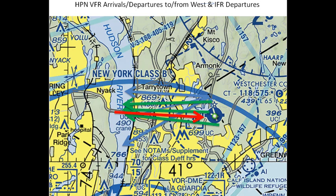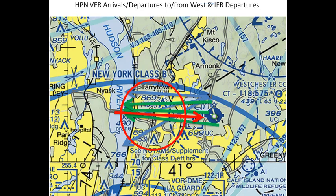You can also get VFR advisories when inbound or when leaving Westchester. Remember, you can get a transponder code on the ground prior to departing. Just ask clearance delivery or ground control, and they will set it up for you.